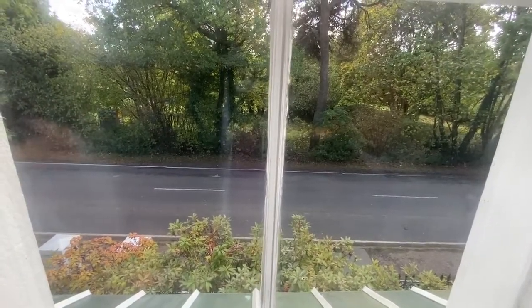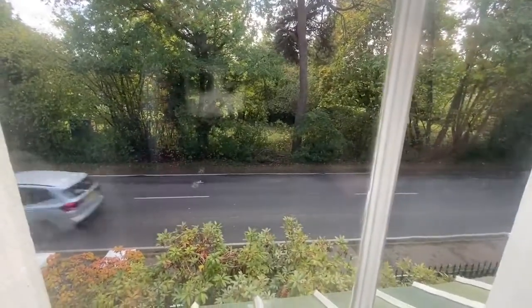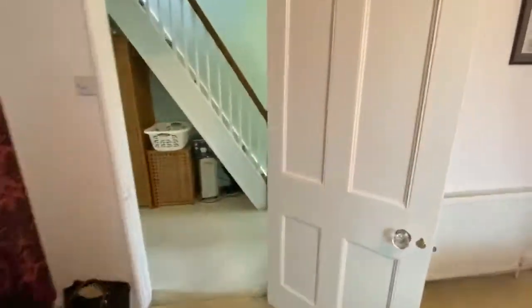The Lewes Road is the A272. It'd be nice if a car went past fairly fast. Well, there you go. You don't even hear them. That's great. But hence the price.